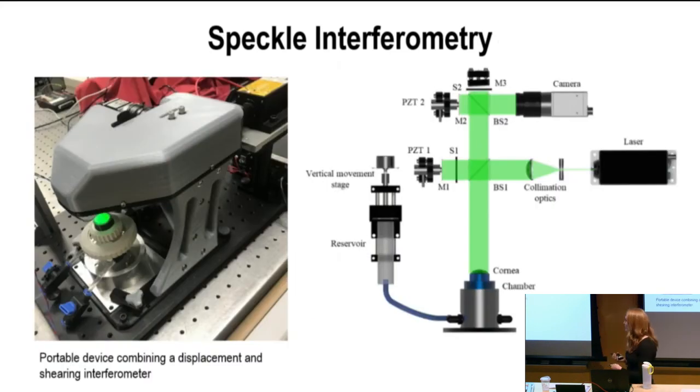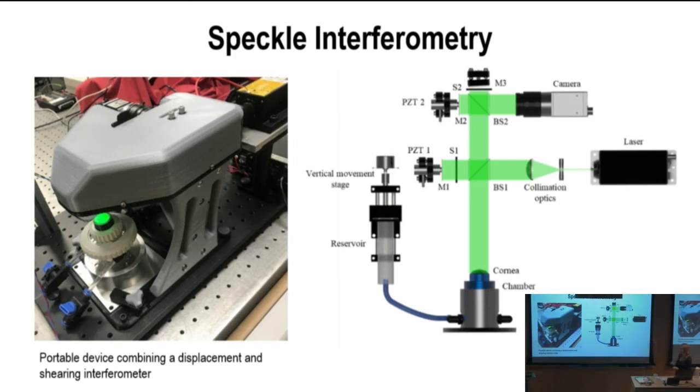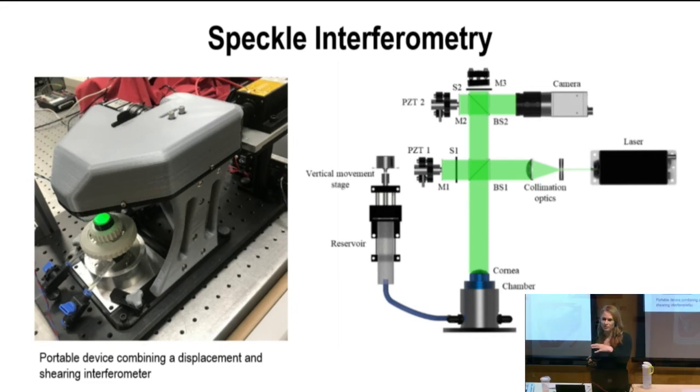So this is the device that I created during my PhD. It's actually a combined displacement interferometer and shearing interferometer. We did this because we weren't aware how well the displacement interferometer would work in a clinic, and we also wanted to look at the differences in the images we were getting. Maybe it'd be easier to pick out abnormalities with the shearing results. Maybe they'd be more obvious and intuitive from the displacement results. So it's just giving us the opportunity to do both.